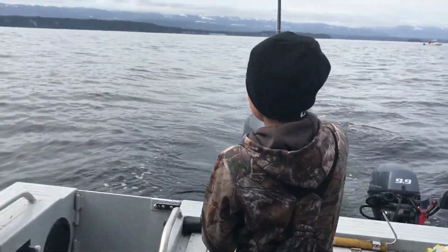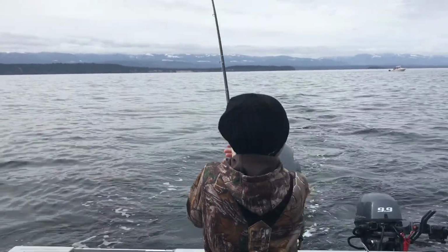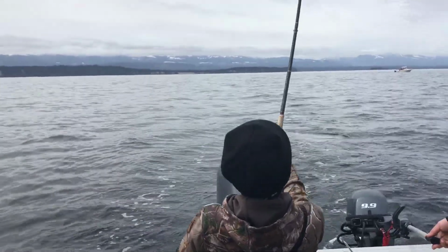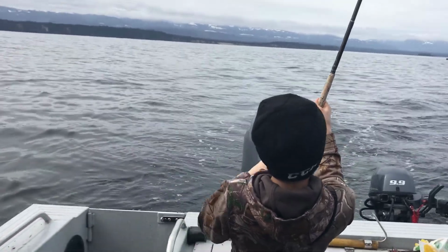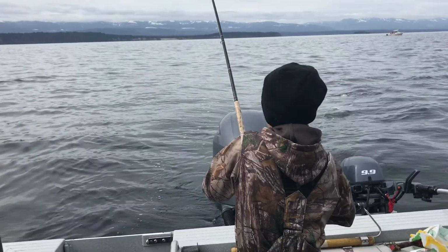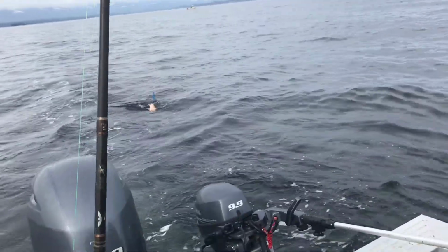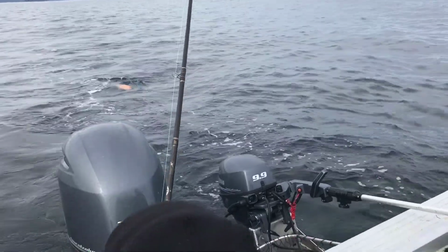Dawson's got one on here again that's a different type of fish. It might be a bottom fish, they're thinking. Some type of a cod. We'll see. Get him to bring her up. Oh, look at the mouth on it, eh? It's huge.